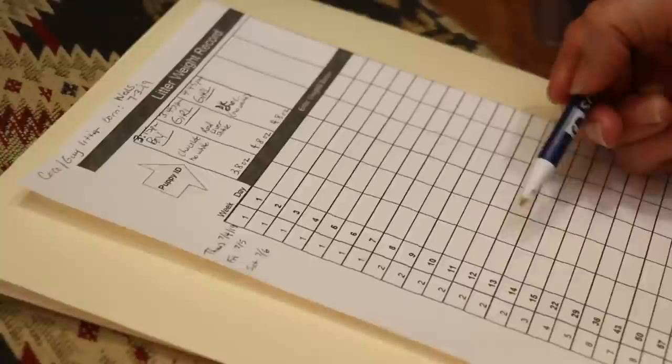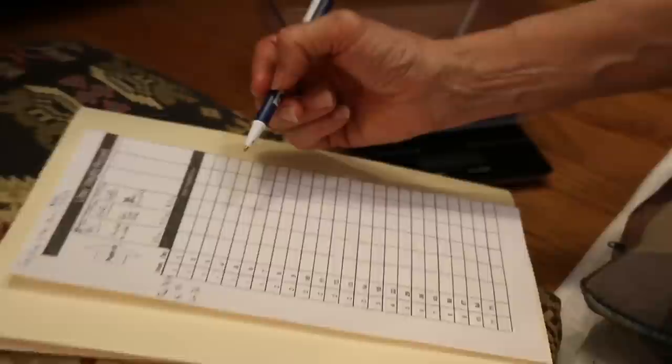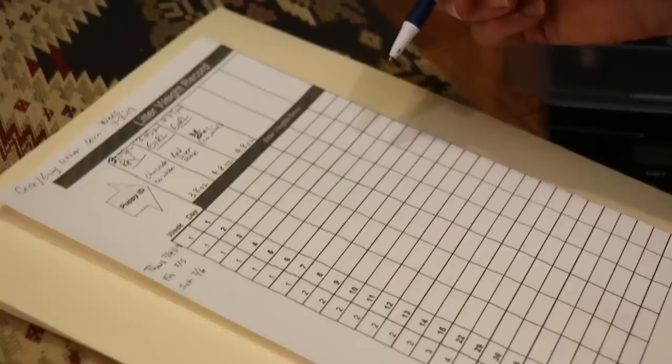Yeah. But they're fine. And then I always track the puppies for a whole year after, just to see what their adult weight is, so that for the next litter, the next time these same parents have puppies, we have an estimated weight. So that's it. All right.